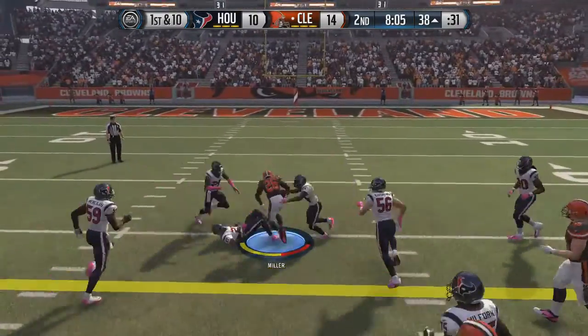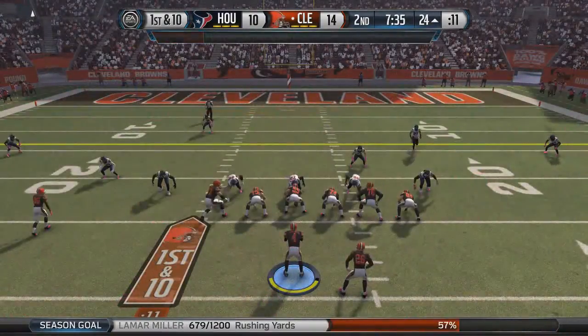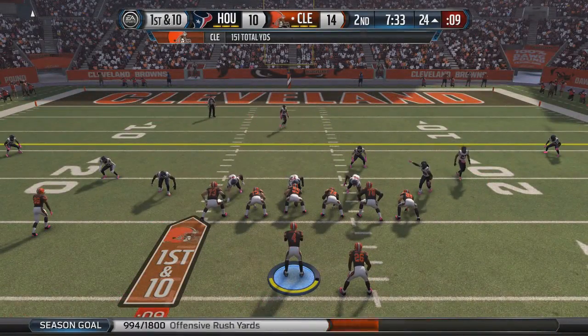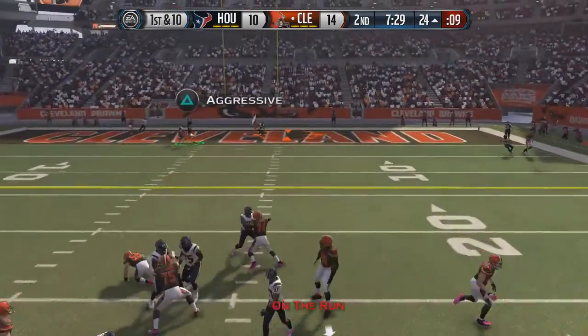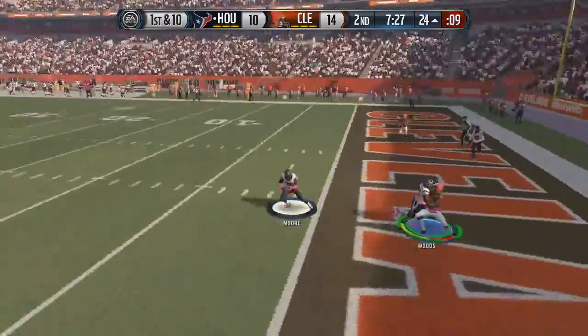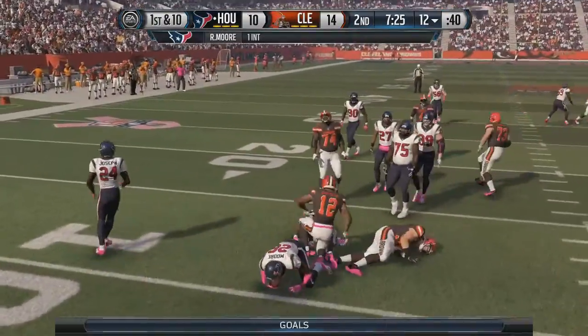Now on 1st and 10, handoff to Lamar Miller up the middle, and Miller's breaking tackles and getting the first down, 7 carries for 35 yards. Now 1st and 10, Maggott in shotgun, Lamar Miller in the backfield. It's a play action. He rolls out to the right side, throws on the run, and just throws it right to Raheem Moore at the goal line, and he is going to be brought down around the 10-yard line.